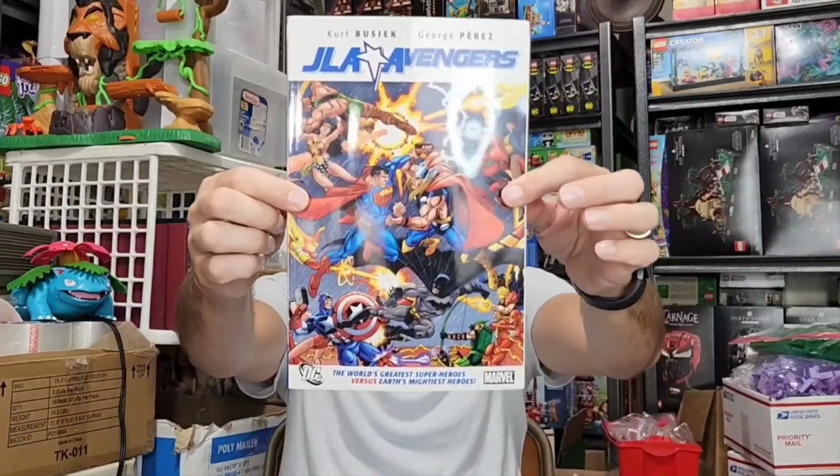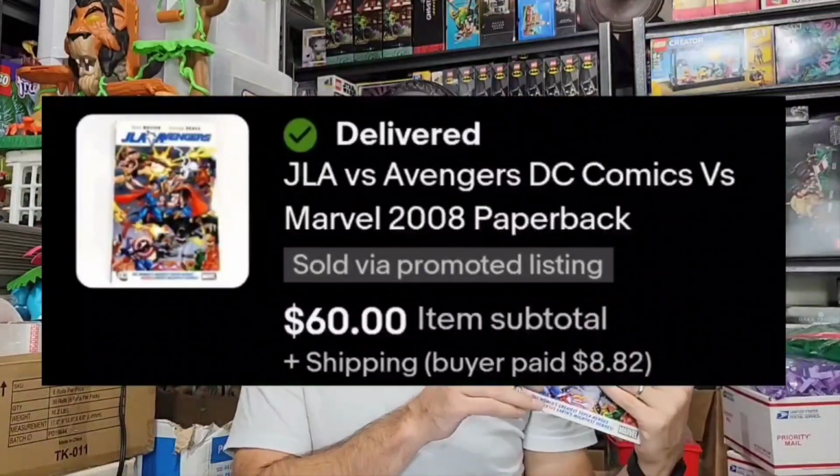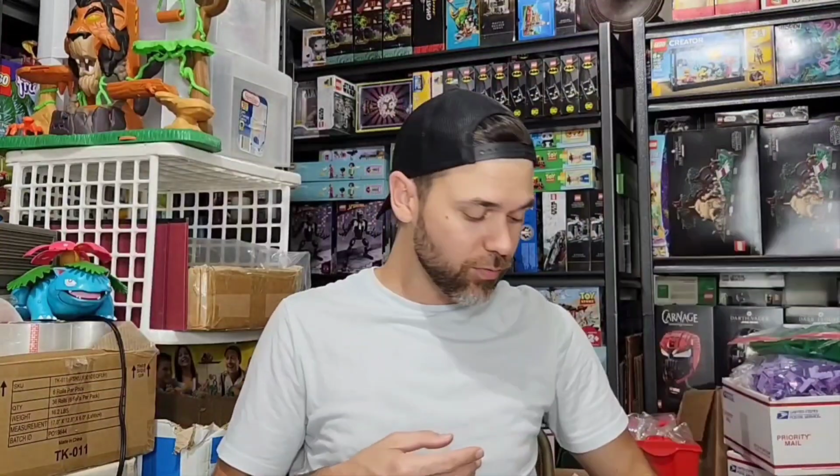All right, this next one here is JLA versus the Avengers. So another crossover. This is Superman versus Thor here, which is pretty interesting. But like I've said before, they've done several of these, but this is the Justice League of America versus the Avengers. This is $60 plus about $9 shipping, 34 cents into all these books here, except for this one, I found this at work. Customer, I deal with customers all the time. They must have left it because it was sitting there for a while and I grabbed it.